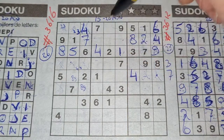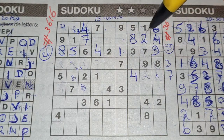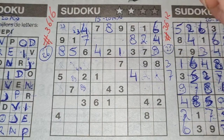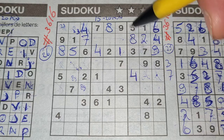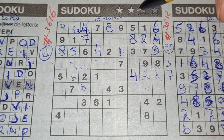Alright. One box left in the first row for the number. The 1, the 2, the 3, 4, 5, 6, 7, the 8 is missing. Alright. 3, 5, 6.